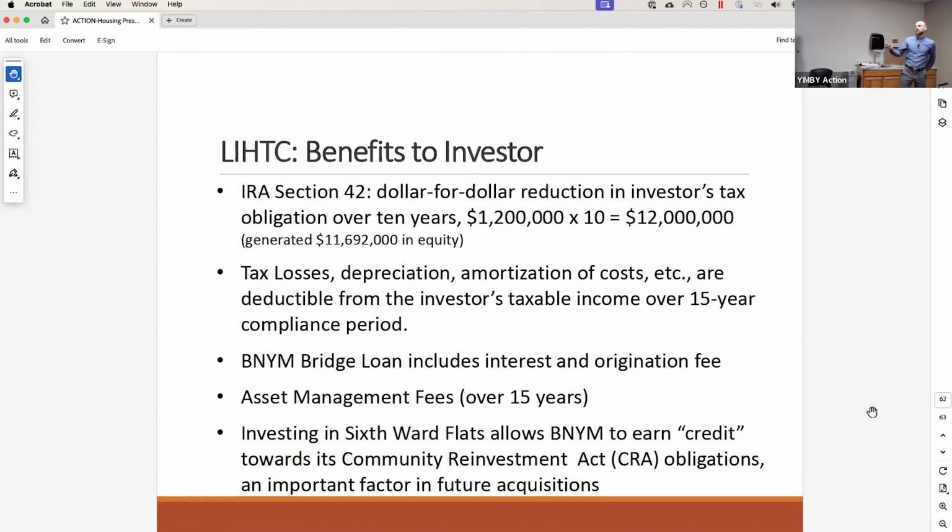But that's not necessarily the amount of equity we get because it's a market. So sometimes it's as low as 91 cents per dollar. Sometimes it's as high as $1.06, I think is the highest we've ever gotten. In the project that I showed you, we had a $1.2 million allocation that generated just under $11,700,000 in equity. And there's a lot of reasons why that fluctuates. But there are other benefits for the investor.